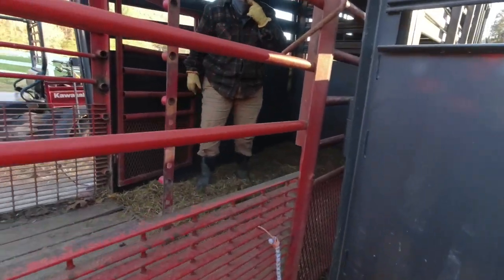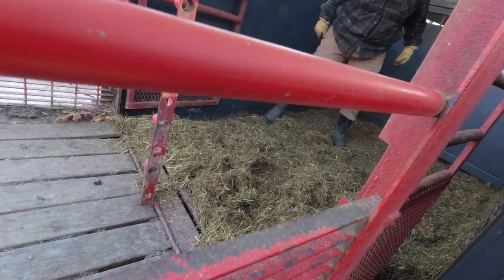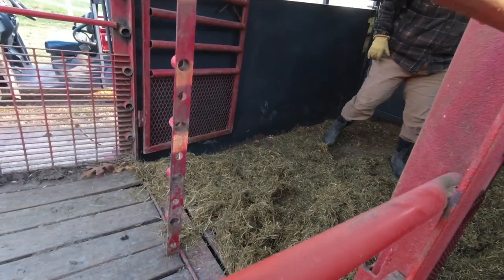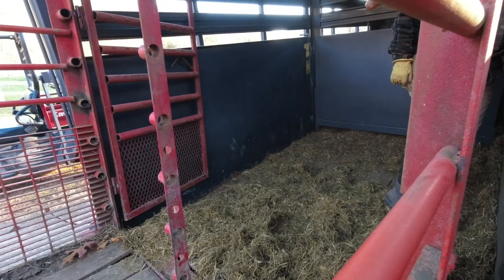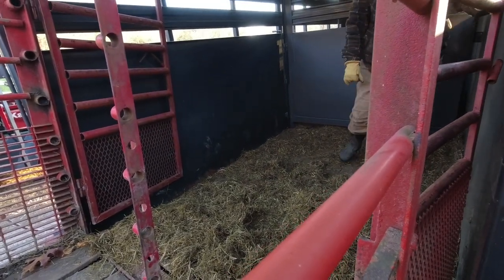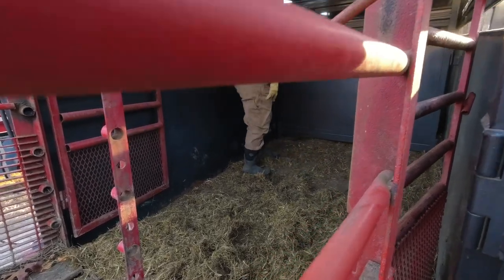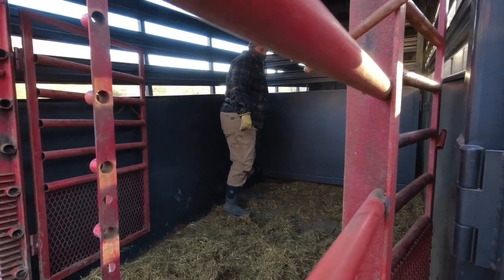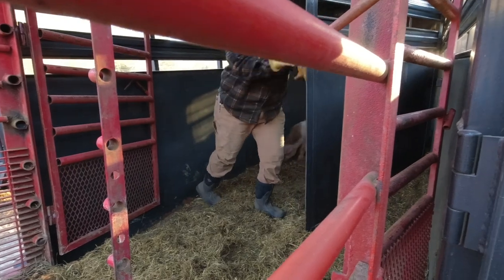Okay, so this should work out pretty good. What Sandra's doing is she's kicking some hay up on the gate so that it doesn't look like a major transition to them. They're behind the cut gate. I don't know if that thing will open all the way or not, will it? The cut gate? Yep. Okay, so we're gonna open that cut gate up and see if they'll come on in.